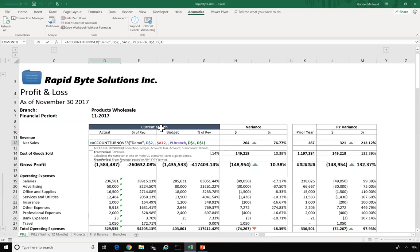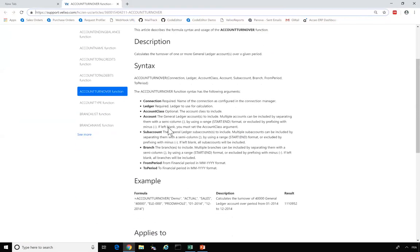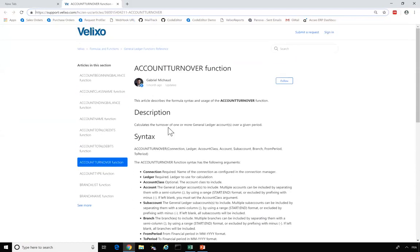And here we have the financial period cell that we changed earlier. If you require more information or assistance on any function, you can click on the hyperlink next to the function name, and that will take you to our self-service support portal where you can find more detailed information and examples on each function added by Velixo Reports.